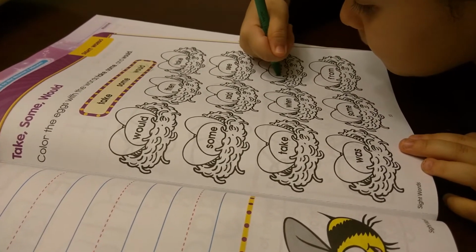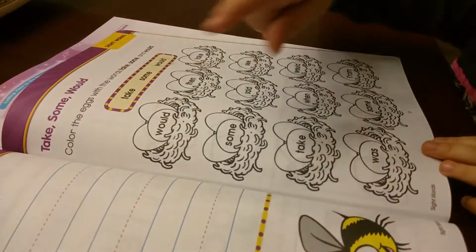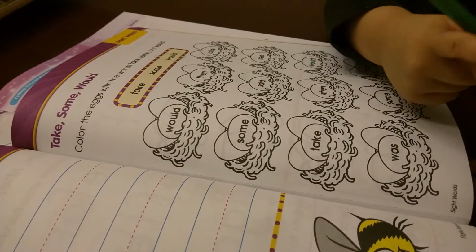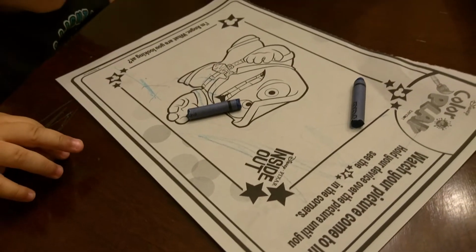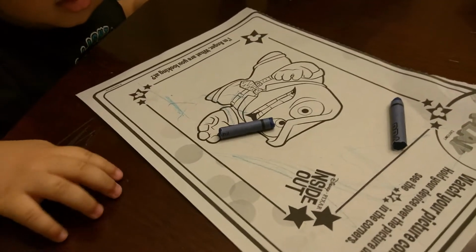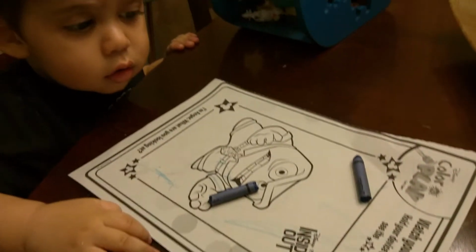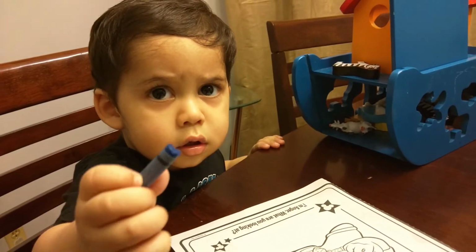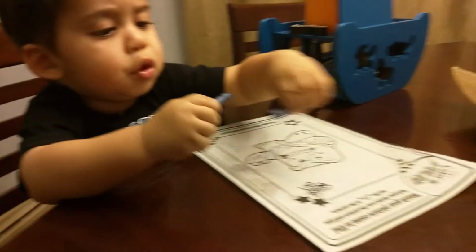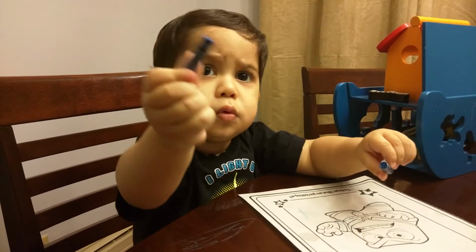Would you pass me the crayon, please? No, thank you, baby. That's how you use that word, wood. Because it sounds like wood. This table is hard because it's wood. You broke the crayon? Oh, now he really is going to be angry. Oh my goodness. Do you need a new crayon? Blue.